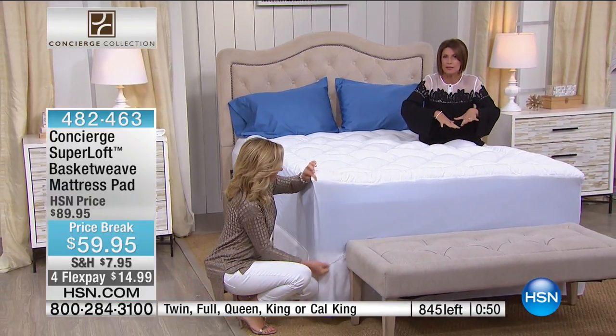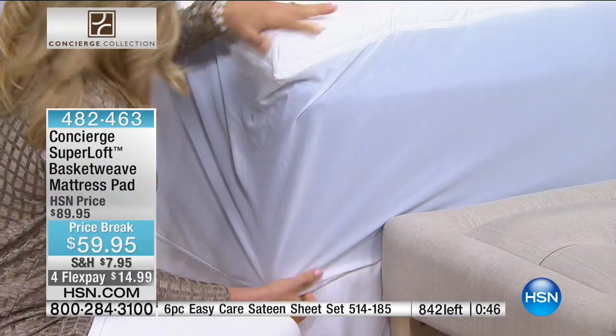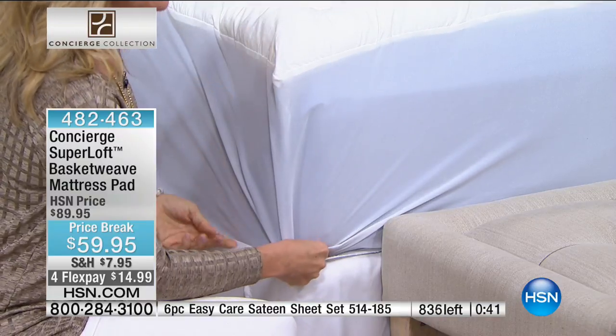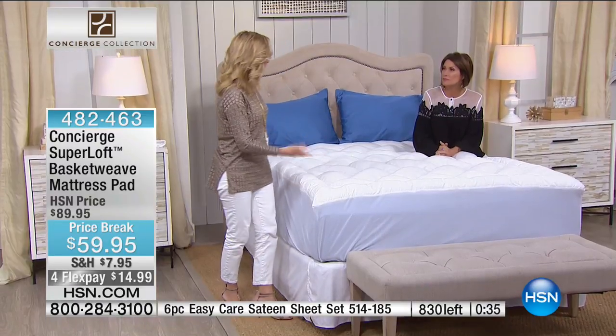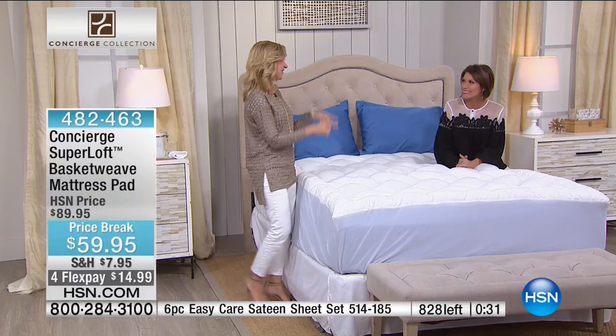And then don't forget about those sheets that we offered as well. Very, very popular. They'll go beautifully. Remember, those had a deep pocket as well. And I will tell you, this is like retro pricing on our Super Loft. I haven't seen this price point in a long time because cotton prices keep going up and up and up. And remember, this is 100% cotton.